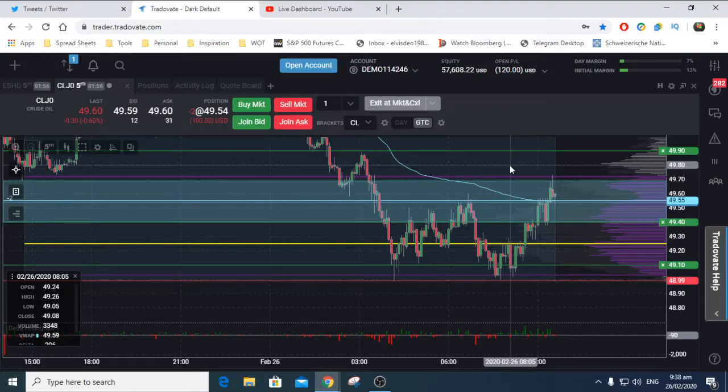So I'm a bridge breaker there, because you might be able to get support off of that 49.50 area. That is the inflection area, 50 to 60. Trade what the market decides only.